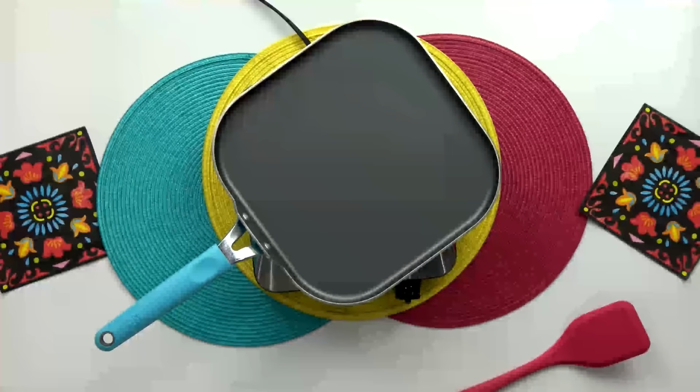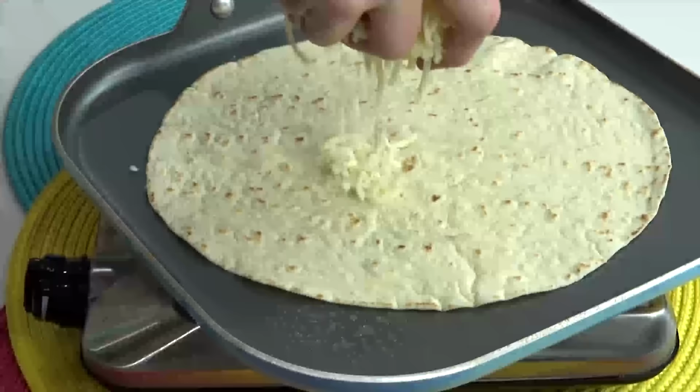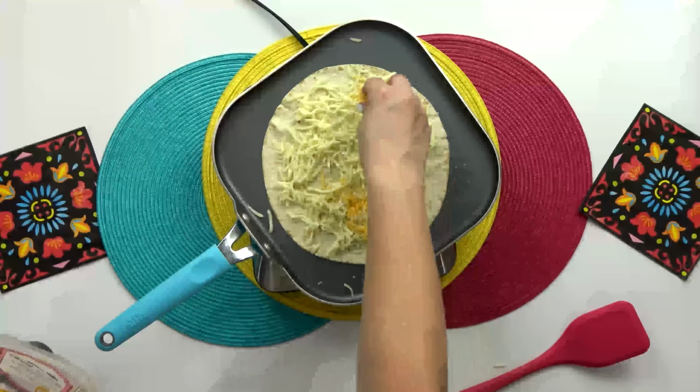The first thing I'm grabbing for is this coconut oil spray, and I'm gonna add just a little bit of this to my griddle pan here because I'm getting ready to make some delicious quesadillas. Now, for my kids, they really only like quesadillas with just cheese. No chicken, no meat, nothing else. Let me know in the comments down below what you like to put in your quesadillas. I'd love to get some new ideas.